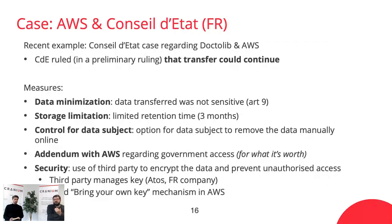All of these measures combined meant, in the preliminary ruling by the Conseil d'État, this might get some additional decisions, but for now they said, well, we've taken a look at these additional measures and they suffice. Transfer can continue.